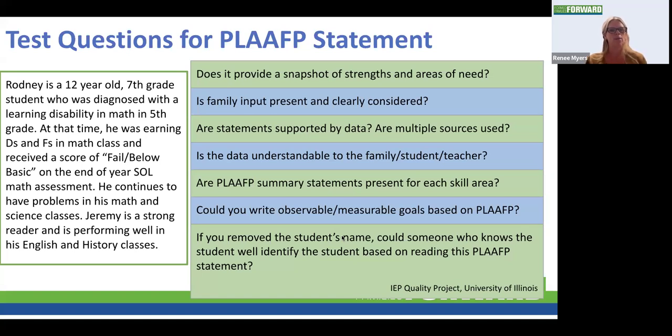Contains data that's understandable to the family, the teacher, 54%. So, I don't see a lot of language here that would be difficult to understand, but it's really lacking in family input and just overall details. Could be used to write an observable and measurable goal. I think we're going to struggle without having some current data and some actual scores. We're really going to struggle to know what goal to write here. And as far as identifying this kid, I'm not sure that a teacher or anybody else could identify this kid based on this description.